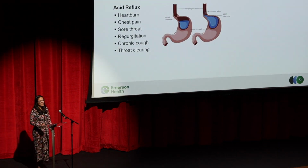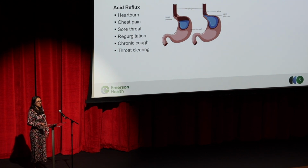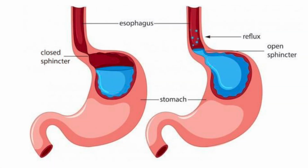So the first one I'm going to talk about is gastroesophageal reflux, or GERD. So the common symptoms I'll hear, so heartburn, chest pain, sore throat, throat clearing, chronic cough. So sometimes acid's coming all the way up into the throat, and that's what I'm hearing more than the chest symptoms. So what's happening with acid reflux?